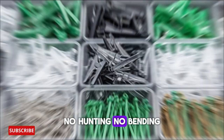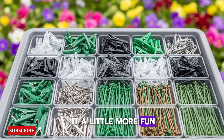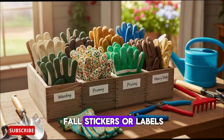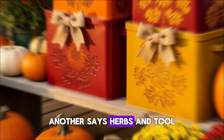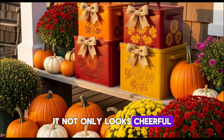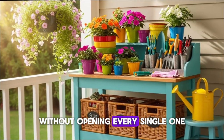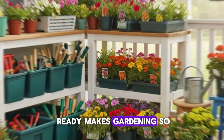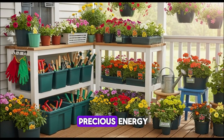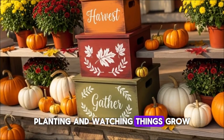No hunting, no bending, no wasted energy. And if you want to make it a little more fun, decorate the bins with fall stickers or labels. Maybe one says bulbs and seeds, another says herbs and tools. It not only looks cheerful but also helps you know exactly what's inside without opening every single one. Trust me, having everything neat and ready makes gardening so much easier, and it saves that precious energy for the part that actually brings joy: planting and watching things grow.